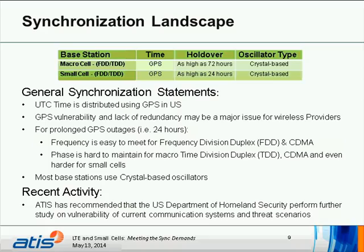Some general synchronization statements. One, UTC time is distributed using GPS in the U.S. GPS vulnerability and lack of redundancy may be a major issue for wireless providers. Those are being studied right now. For prolonged GPS outages, prolonged being 24 hours in this case, frequency is easy to meet for frequency division duplex, or FDD, and CDMA. Phase is harder to maintain for macro-cell TDD as well as CDMA, and even harder for those small cells. Most base stations use crystal-based oscillators.